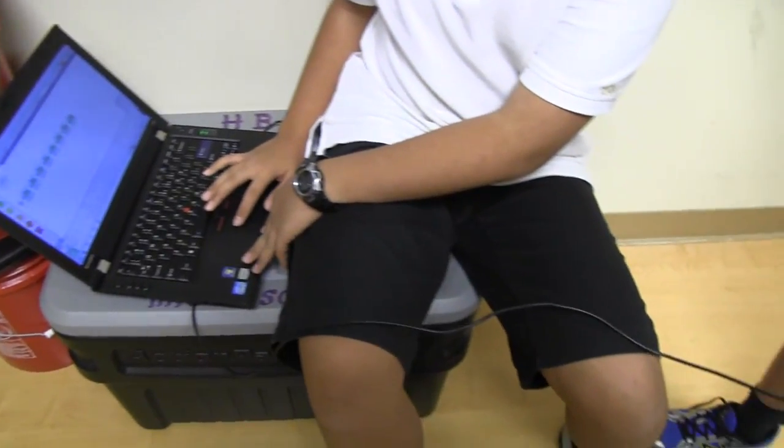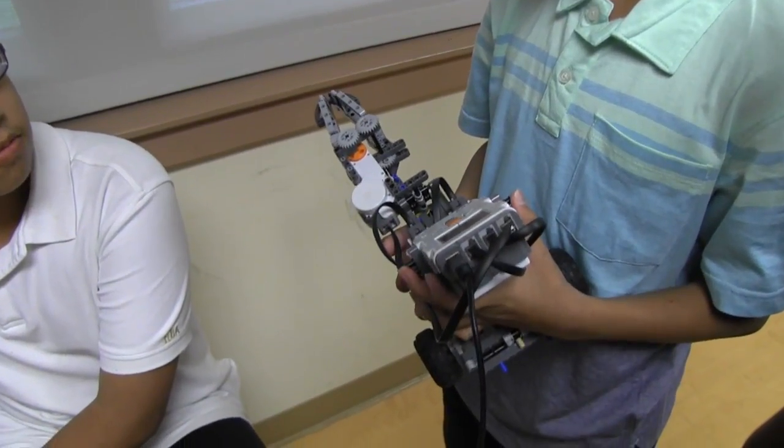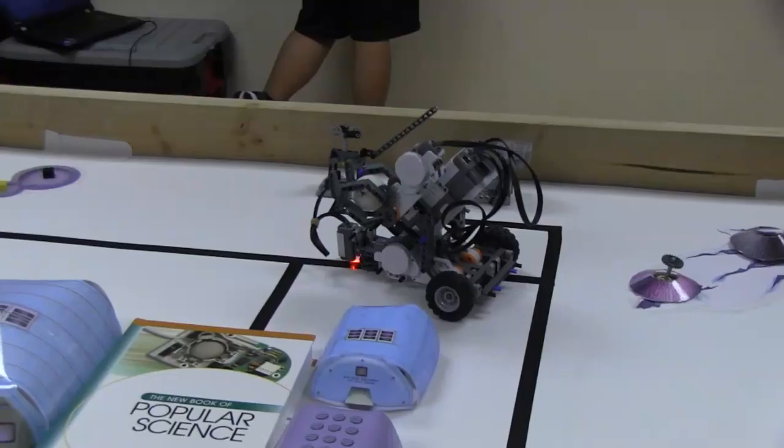It's just a simple program like this. Sometimes it can be very complicated, but in this situation, that's simple? If you've been doing it for a long time.